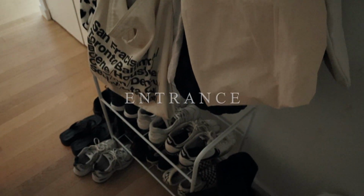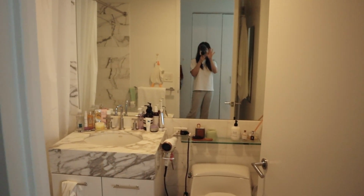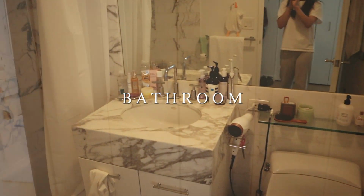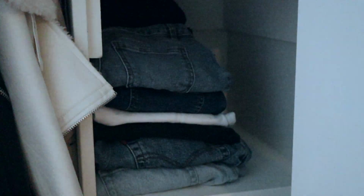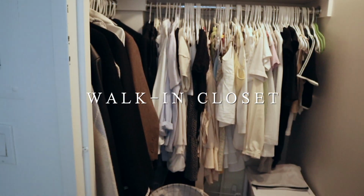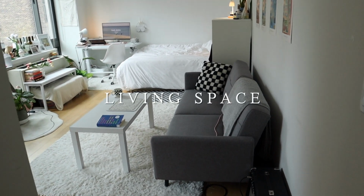At the entrance of my apartment, I have a rack for my obsession with tote bags, and on the left-hand side immediately, there is a nice and spacious bathroom. Right behind the bathroom, there is a closet for my coat on one side and my pants on the other. But if I turn 150 degrees, I see a nice and spacious walk-in closet. Yes, such a luxury. But after all that, we enter the actual living space.